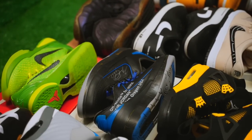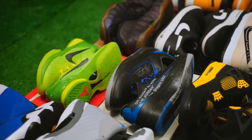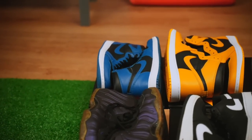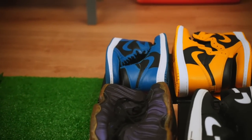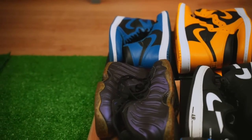Off-White 2s. A lot of people would like to come in here and pump fake on those. So glad to finally see those go out. Those foam posites, I think they're redoing those and the Royals next year, along with a bunch of Air Maxes. So I'm really excited for that. And it seems that Nike has been on their shit lately. So shout out to Nike.